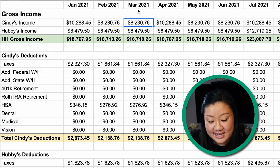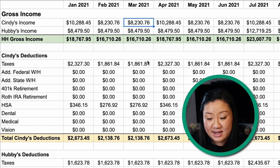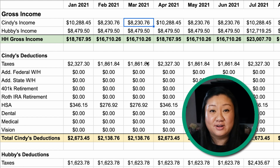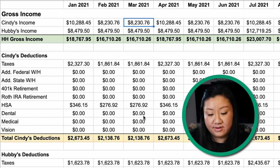So once again, this is our newly combined budget that we started doing in Google Sheets. This is something that you guys have seen already in one of my previous videos. And I just wanted to go over this again just because there's been some slight changes to the budget for this month, so we'll go ahead and go over that.